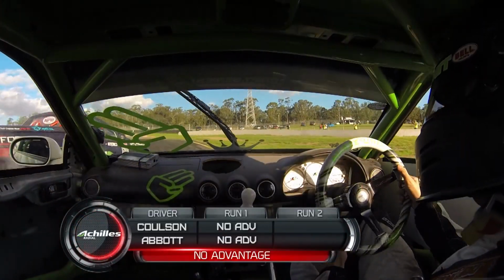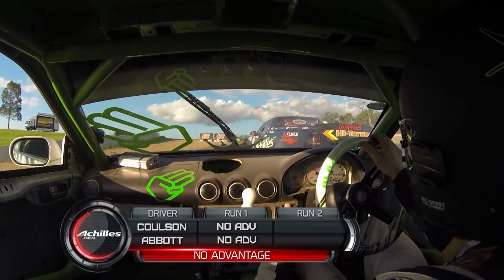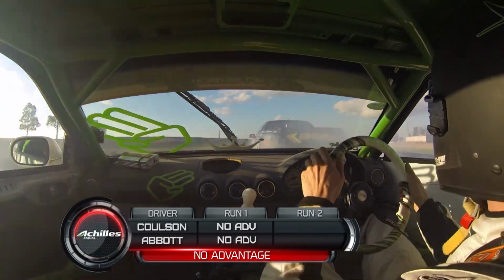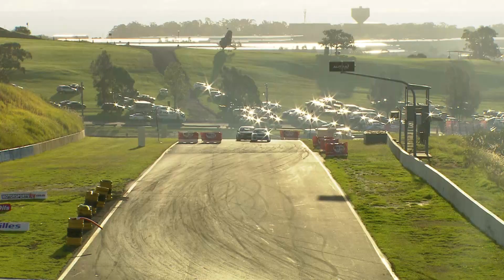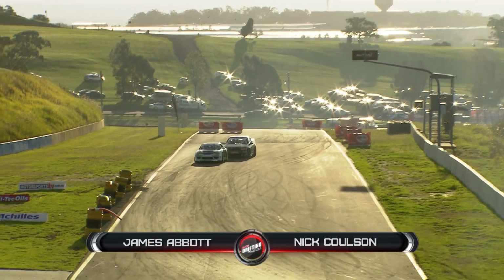Both head into the outside here, and I agree with the judges. No advantage. Both of them driving exceptionally. I can't wait to see Jabbett in the lead. Good battle so far between our number 6 and 7 qualifiers.